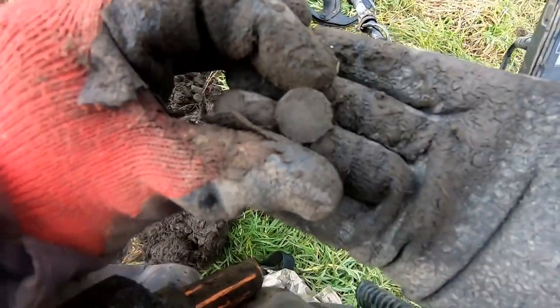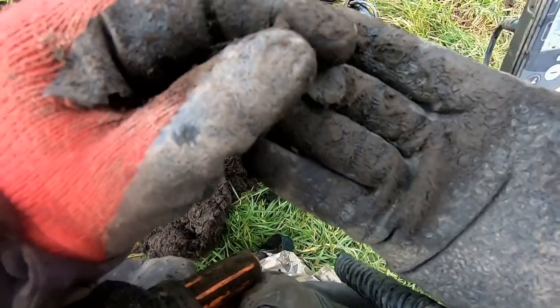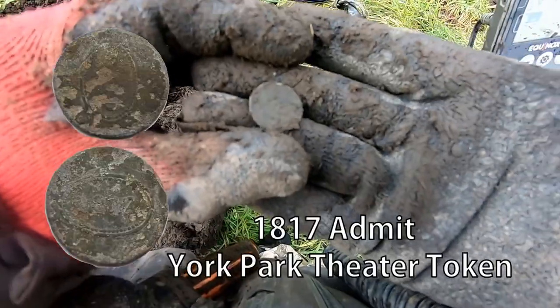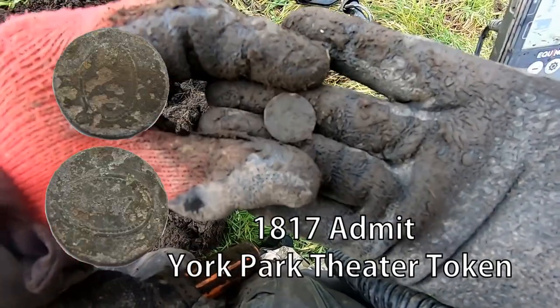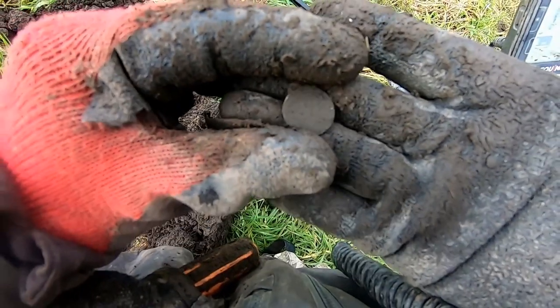So that one came up, a small little coin there. I think that's like a farthing of George V or George III, or maybe it would be George V. Clean it up and find out. But they were high of 22, so it's got high content in.